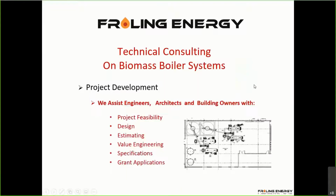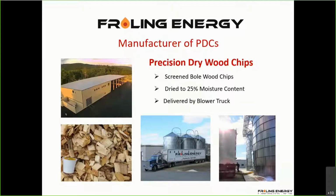But again, it's just in this one aspect of a project, which is simply about changing out boilers. We do a lot of technical consulting on biomass boiler systems, and that's a very important part of what we do, where we're talking with architects, engineers, building owners, and interested parties about general feasibility, getting down into specific design and value engineering, and talking about costs and ROI and so forth. There's a lot of grant applications that we work on as well to be sure they're fully funded.